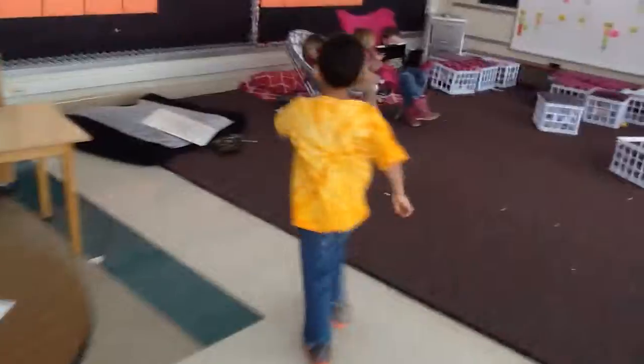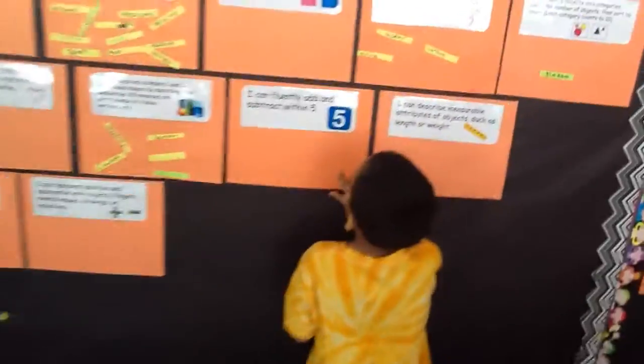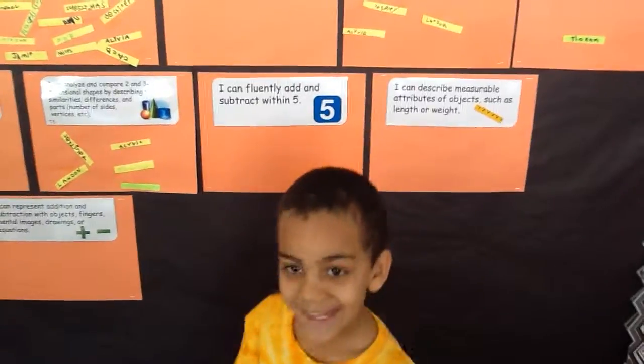See if you can find where his goal is on the wall. The one that's adding and subtracting to 5. You see it? Do you get to put your name there? Yeah, nice. High five. Okay, let's go put your name down.